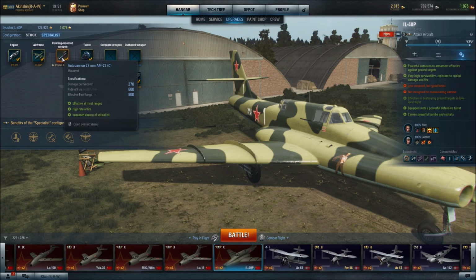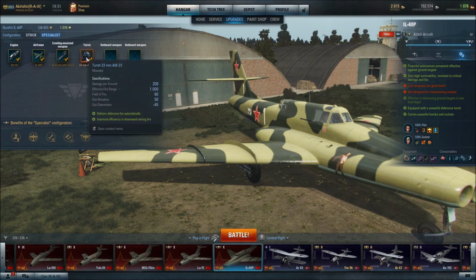Again, quite good. Of course, it has a rear turret, a 23mm, which does 208 damage per second, with an effective firing range of 1,000 meters. Wow, that's quite an effective firing range. Field of fire of 60 degrees, gun elevation of 50 degrees, and gun depression of minus 45 degrees.